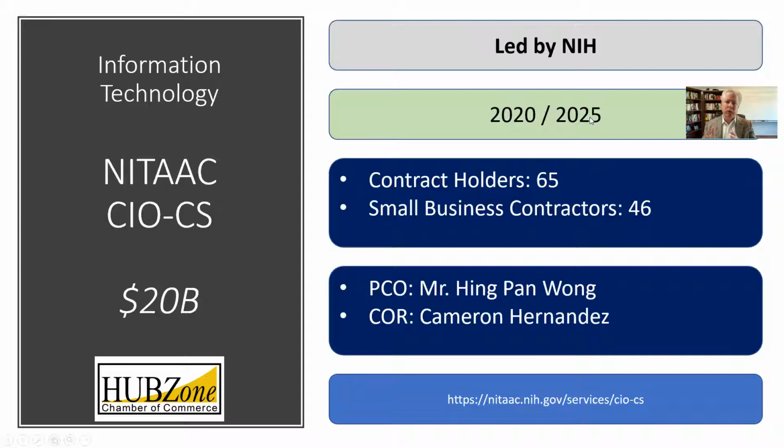So this one expires in 2020, but it's got a 5-year extension. So NITAC, CIOSCS, and I think there's another one below this. They go all the way to 2025. The reason this is helpful, though, for you, if you look at this in the future, you definitely want to go find my video on category management, contract vehicles, et cetera.